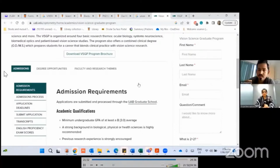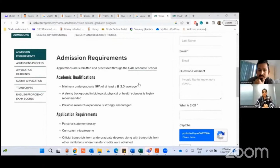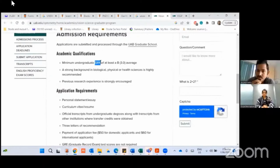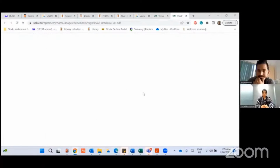And this is the University of Alabama at Birmingham. For their vision science program, you need a minimum GPA. This is grade point average, where you convert your percentage into a 4-point scale. This can also be done through your university. And there are some application requirements which you can go through. Just a second. This is the brochure of that university, where you can see all the information and details.